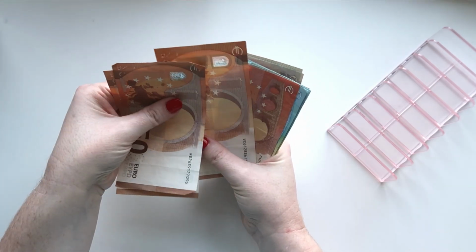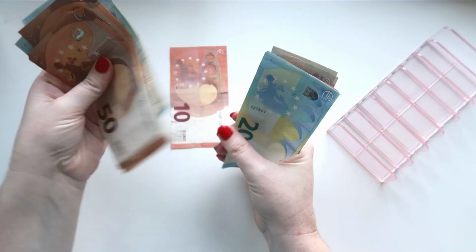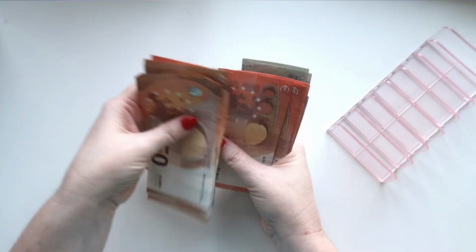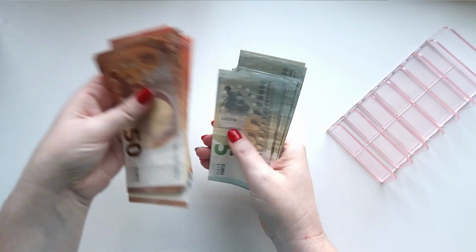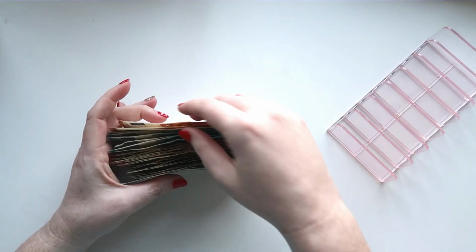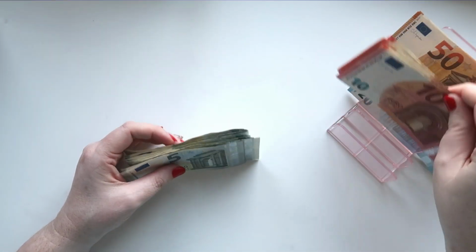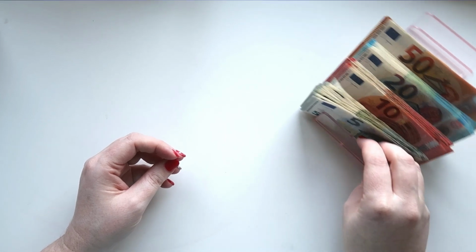We have 50, 100, 150, 170, 190, 210, 230, 250, 270, 280, 290, 300, and 10, 20, 30, 40, 50, 60, 70, 80, 90, 400, and 10, 20, 25, 30, 35, 40, 45, 50, 55, 60, 65, 70, 75, 80, 85. So we have 485. So for the past few, if you've been paying attention, you'll have noticed the past couple of weeks we've had the same amount pretty much every time, because that's just the way my budget is this month.